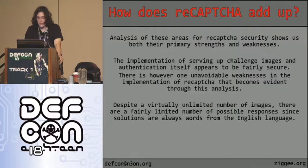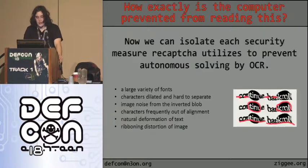Analysis of these areas for reCAPTCHA security shows us both their primary strengths and their weaknesses. The implementation of serving up challenge images and authentication itself appears to be fairly secure. There is, however, one unavoidable weakness in the implementation that becomes evident, and that's that despite a virtually unlimited number of images, there is a fairly limited number of possible responses, since they're all from the English language.